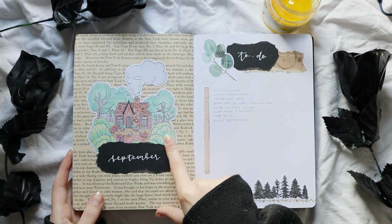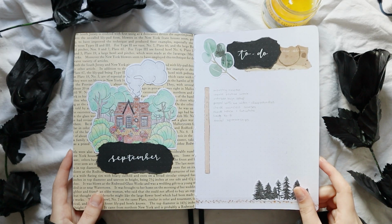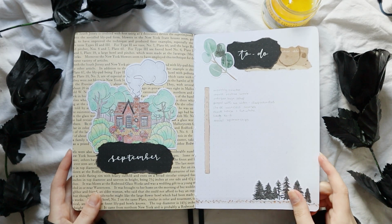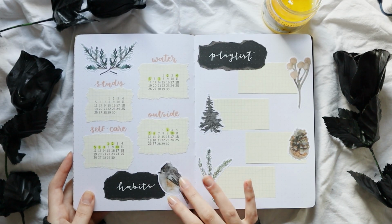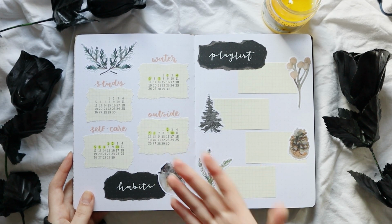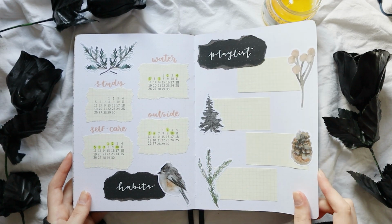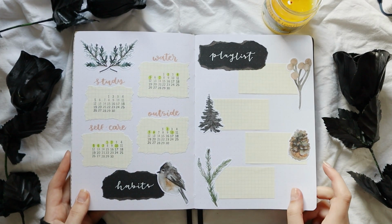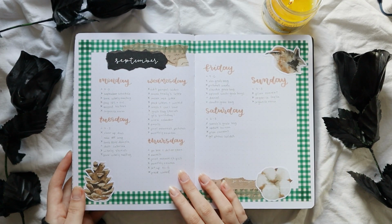But I like that I did a coloring page for the cover page. That was something different in my bullet journal life, and I liked the experience, but I didn't like the outcome of it. My habits and playlist, and as you can see, I didn't really like the theme at all because I didn't post anything on Instagram, first of all, and I didn't use it for the entire month, basically. So this was basically an experimental theme that didn't turn out that well.